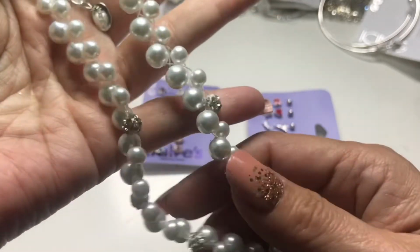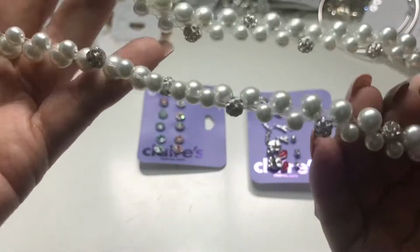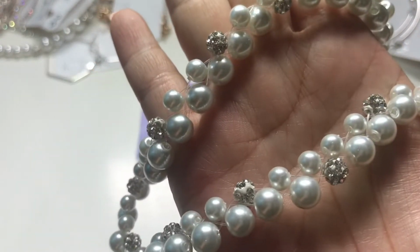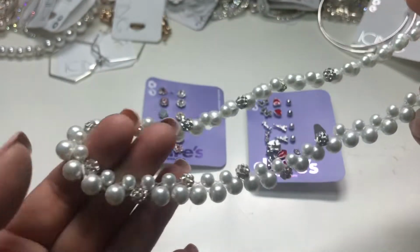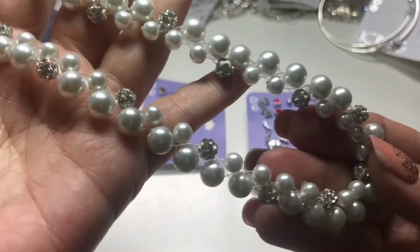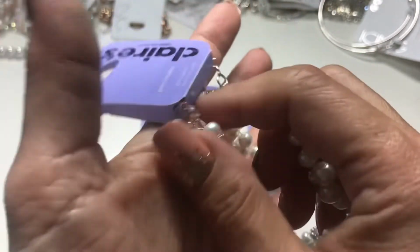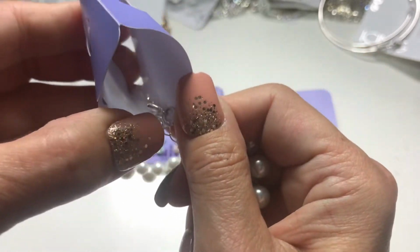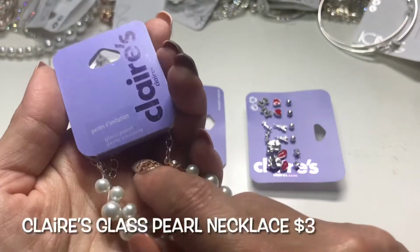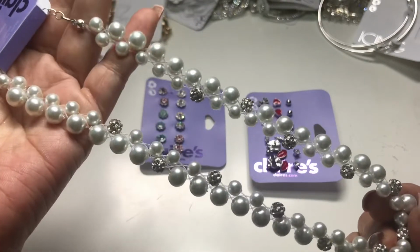But look, they got these really pretty circles of rhinestones on that very clear wire. Can you see? Brand new with tag. Really nice. Heavy. So these are glass faux pearls. That's awesome. It has a lobster clasp, I think. Yeah, it's in there. It looks like it has an extender, so it could be elongated. This doesn't tell me the length, but it's really pretty. I'm going to do $3 on this.